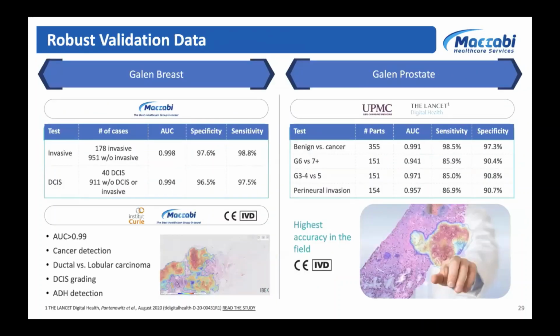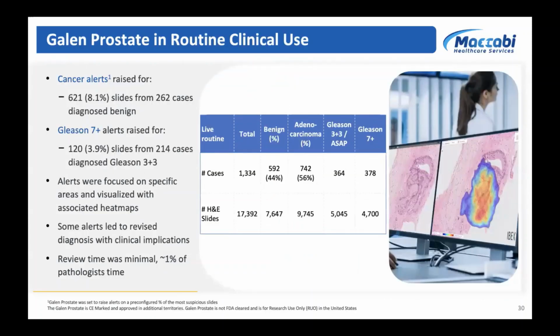Both the breast and the prostate have been validated with extremely high performance, as you've seen already in Stuart's slides, but you can see it here again, with AUCs ranging from 0.994 to 0.998. The Galen prostate was demonstrated to have the highest accuracy in the field, with detection of multiple features in a study done at the University of Pittsburgh Medical Center. This was published last year in The Lancet.